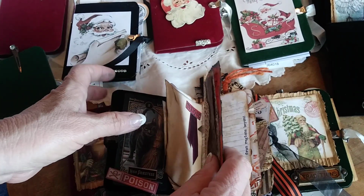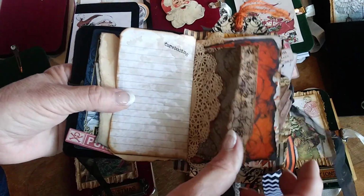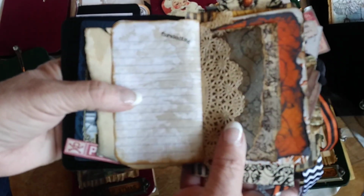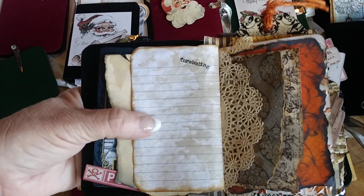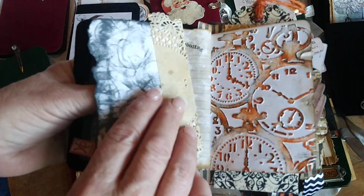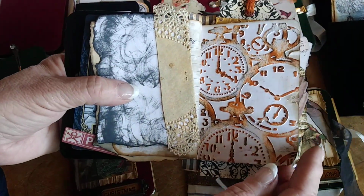I wanted to wait and show this little journal when I had added my things to it, but I couldn't wait. It was so special, and then I wanted to highlight some of the other things in my shop, so I went on. But Halloween's very special in our house. We have a lot of traditions and a lot of fun. So we have a lot of good pictures for my kids when they're little.